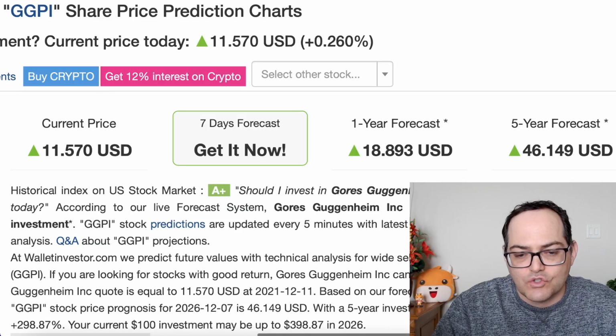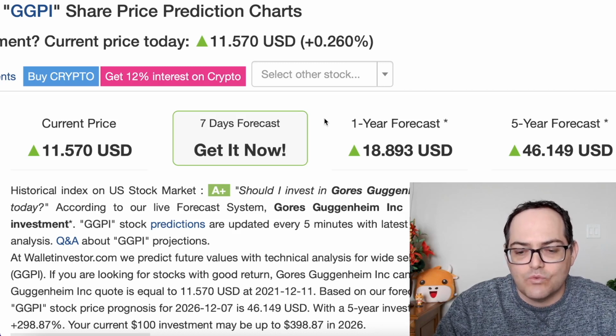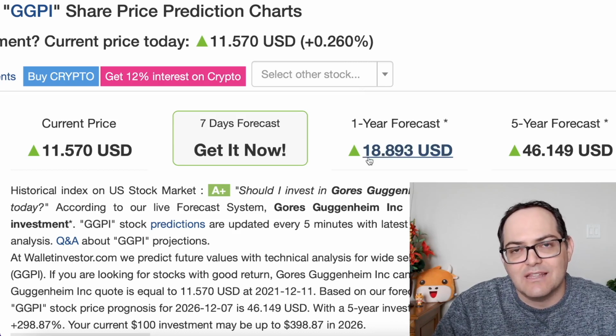I did just want to also transition and talk to you about what Wallet Investor is projecting for this company. Remember, Wallet Investor does use technical analysis and past trading history to predict how the stock will do into the future. The next 12-month forecast, 1-year forecast, they are suggesting it should be closer to $19 in the next 1 year. In my own opinion, I think this is very conservative.